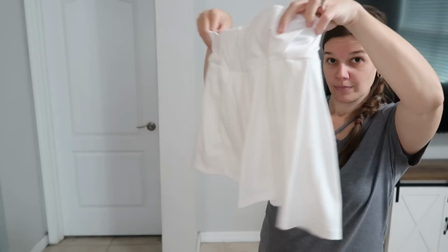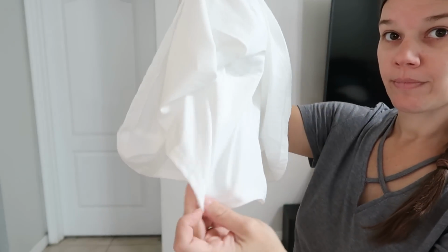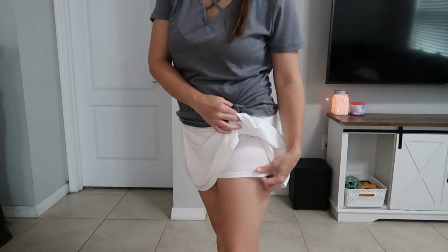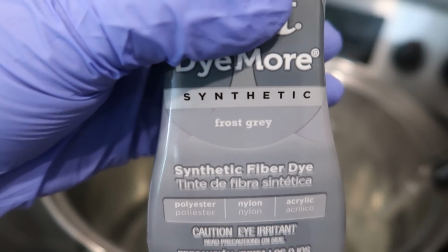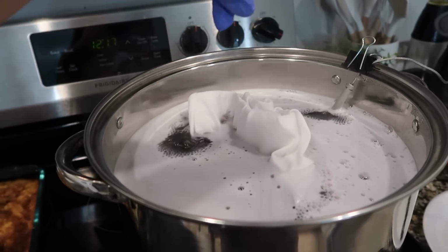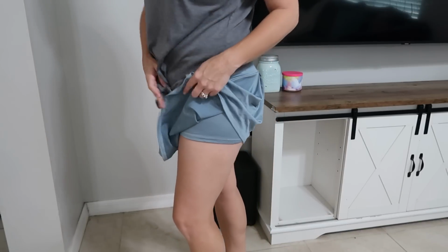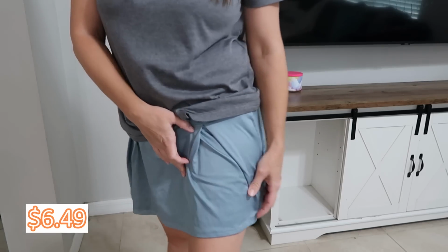This was $7.49. The next item was this Skort. If you don't know what that word means, it is a skirt with shorts underneath it. It did come to me in a white, I was trying for a gray, and it is see-through in the white, and the waistband does run small, so also keep that in mind. But as per the last video, I did dye this skirt, and in the gray, it is no longer see-through. It is perfect. It is absolutely adorable and great. It is flowy. It is $6.49.